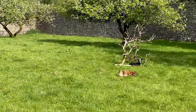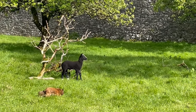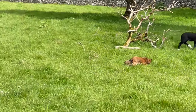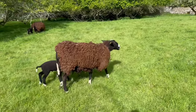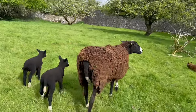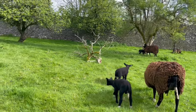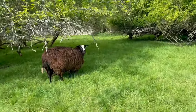Java, leave it. Java. Disturbing the lambs. He's looking for his milky poo snacks. I know it's disgusting, but that's what the dogs do. They love their milky poos. Hey, you.